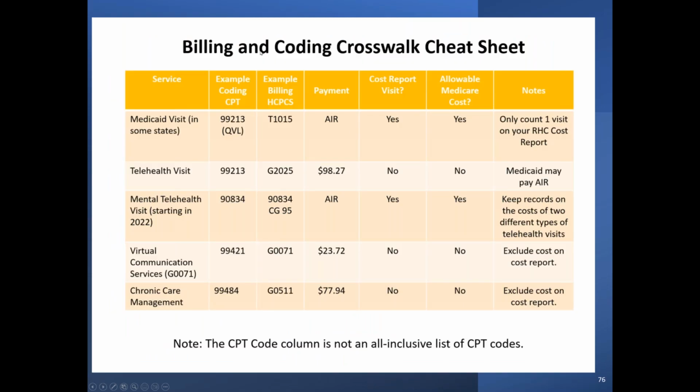And so one of the problems is billing and coding is different. I've gone through this slide many times in the recent months, so we won't go over that, but we have a little cheat sheet or crosswalk there. Here's your CPT coding, here is your HCPCS coding as well. The key to this one is if you have Medicaid and Medicaid requires you to do a T1015, we have seen several cost reports come in where people are counting the 99213s and they're counting the T1015s, and you've just double counted every Medicaid visit.